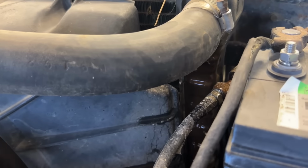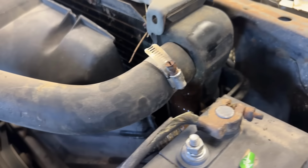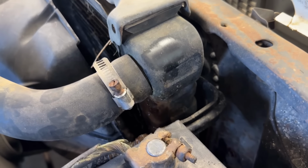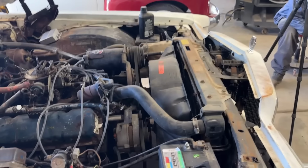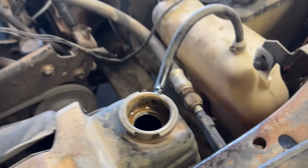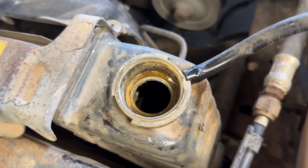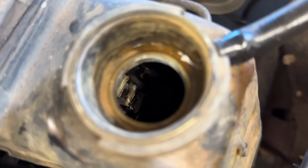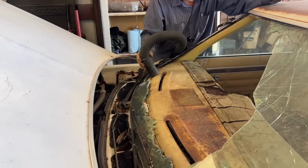Got some water coming out right here. The hose clamp is tight, so I don't know if the underneath of the hose is split or if the radiator is cracked at the neck. But that's whatever. Water's moving. Just trying to do something. Trying to get some of these shards of glass out of here.